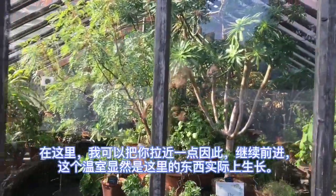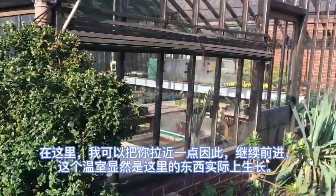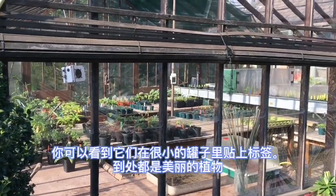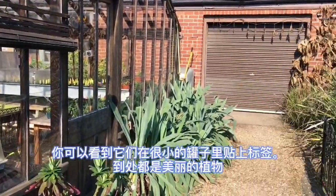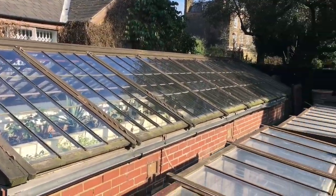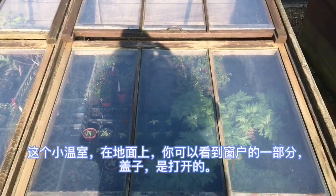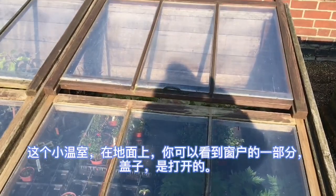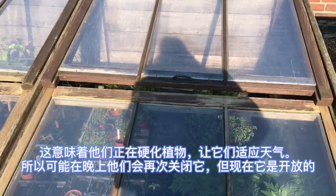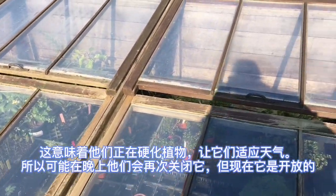So here, I can take you a little bit closer. Just moving on. And here, this greenhouse is where things are actually grown. You can see them labelled in very small pots. And everywhere they're just beautiful plants, I think. This little greenhouse here, which is really on the ground, you can see part of the window. The lid is open, and that means they're hardening the plants off, getting them used to the weather. So probably at night they'll close it again, but for now it's open.